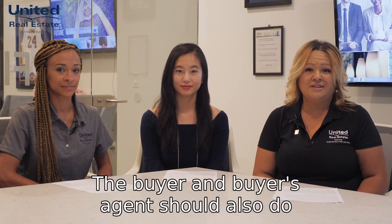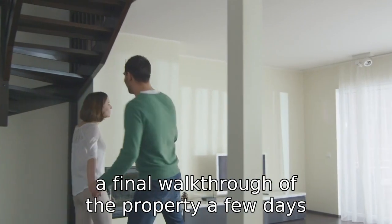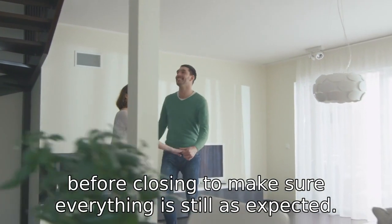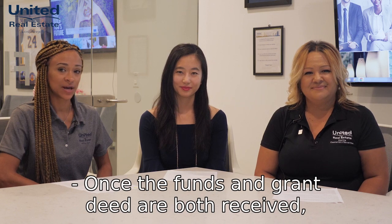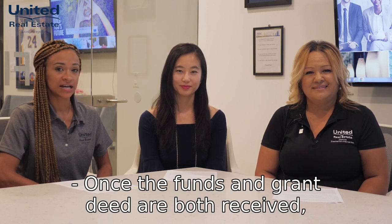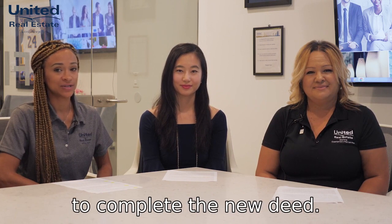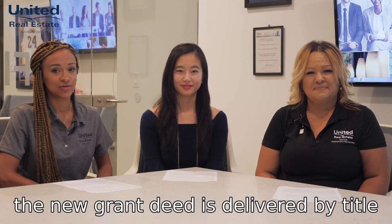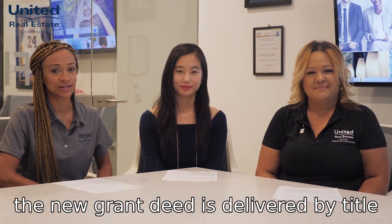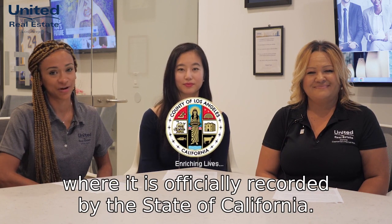The buyer and buyer's agent should also do a final walkthrough of the property a few days before closing to make sure everything is still as expected. Once the funds and grant deed are both received, escrow will send both to the title officer to complete the new deed. Usually, the next day after fully funding, the new grant deed is delivered by title to the county recorder's office, where it is officially recorded by the state of California.